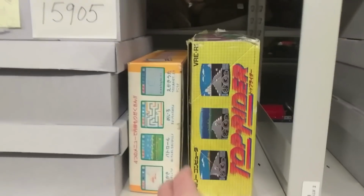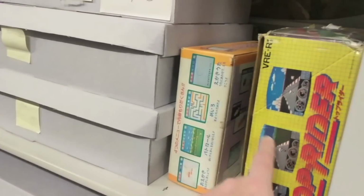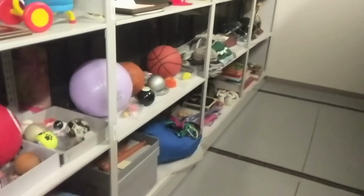Oh, Top Rider. This is a Famicom game that came with an inflatable motorcycle that you sit on while playing it. It's available for the Famicom. Check out Game Dave's video on that if you haven't seen it yet.